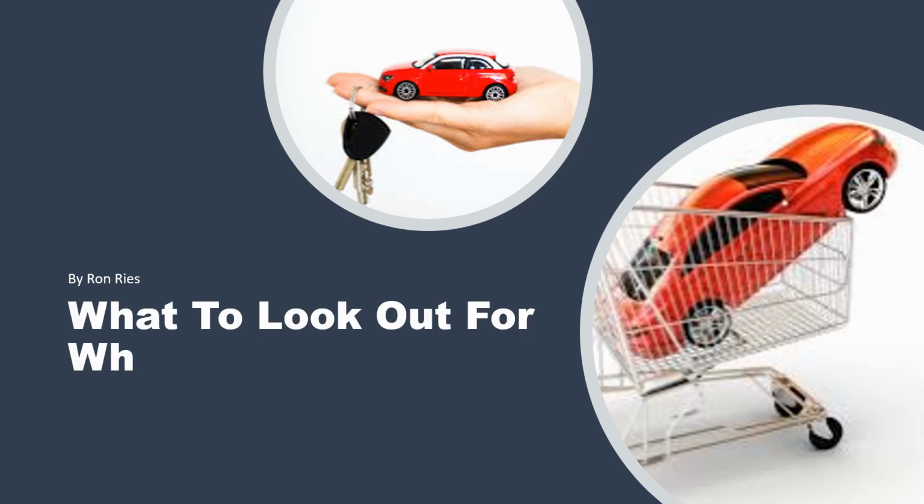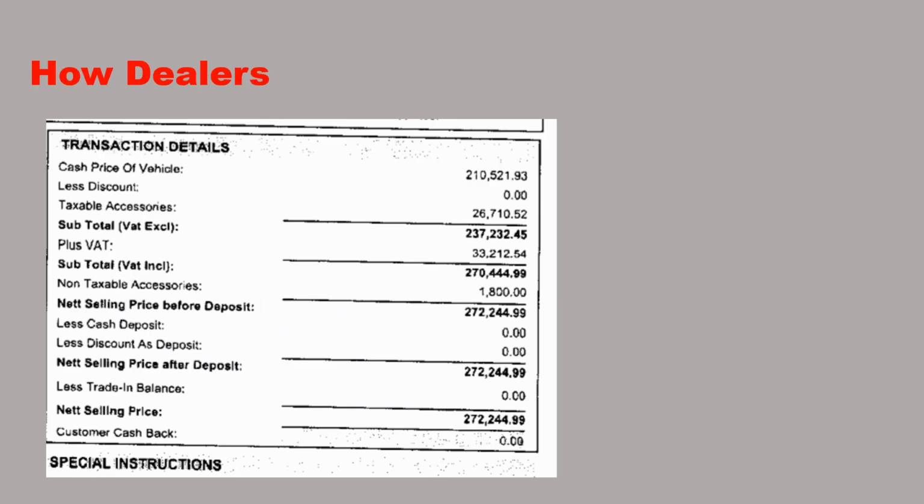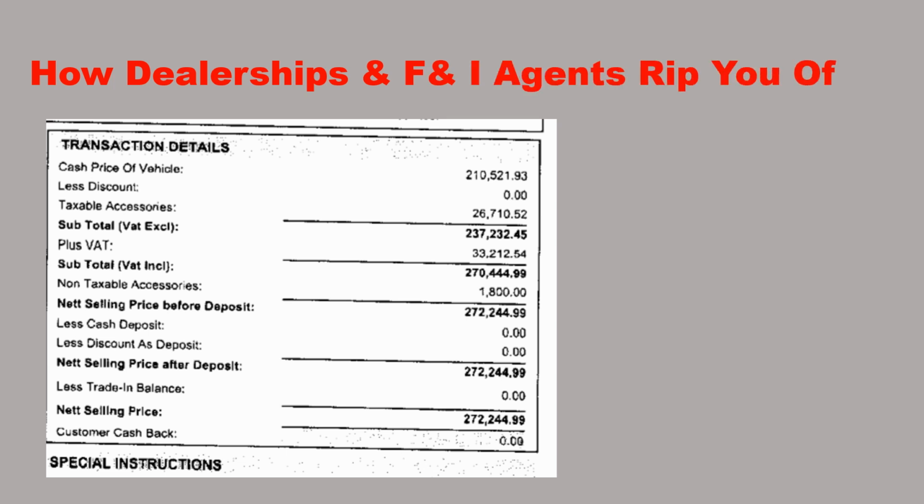When purchasing a vehicle, be aware of the following costs. In the following slides, I'm going to show you what to look out for. In this slide, you'll see the following costs.